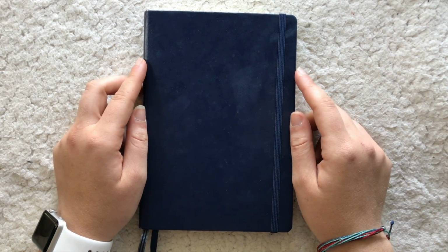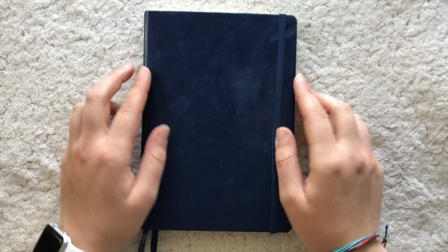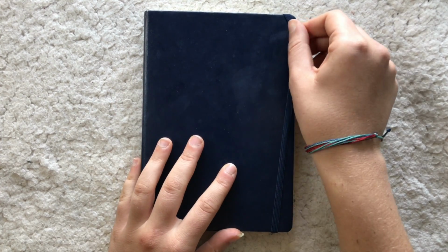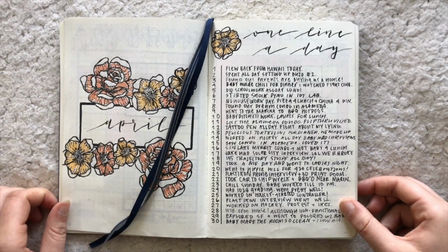Today's video is a slightly delayed May Plan With Me video. I know it's already the middle of May, but I've been spending the last few weeks finishing up my final projects and exams before graduation, but I finished my last final yesterday, so now I finally have time to show you guys how I planned out my May spreads.